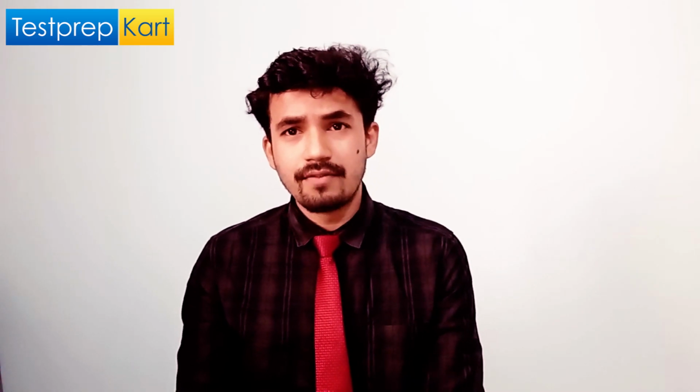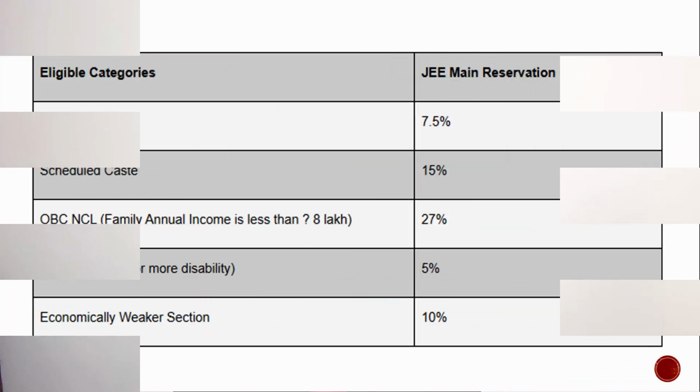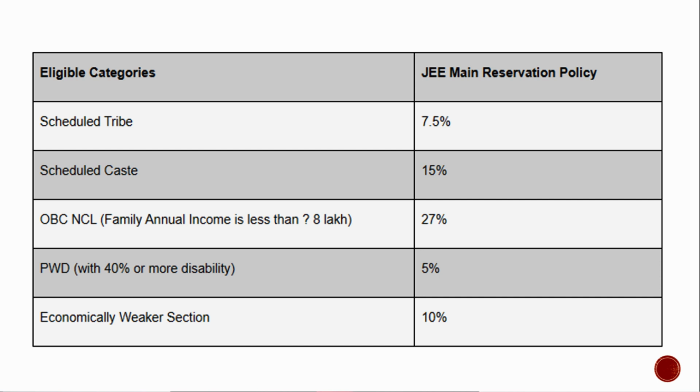Now, let's talk about the reservation, what the basic reservation is. All the Indian Institutes of Information Technology follow the rules governed at the central level, which clearly says for Indian students that for the ST, 7.5% of the total seats are reserved.